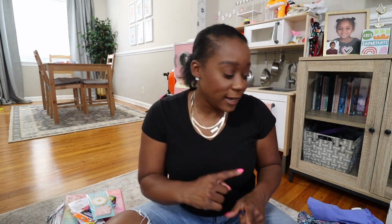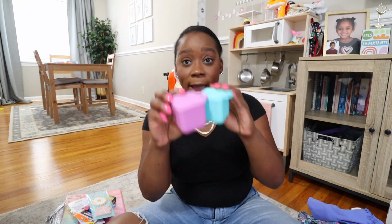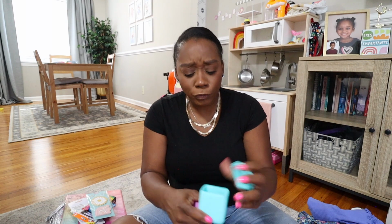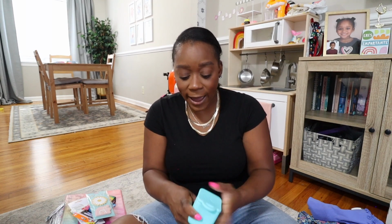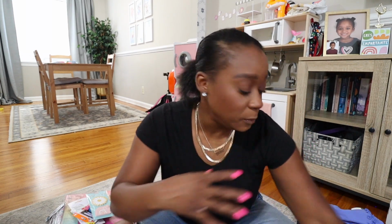The Ami box did have some accessories, so I grabbed those as well. It was a pack of two little silicone containers, so I can put any of her dips in here. If I'm sending ketchup or barbecue sauce, I can put that in here. I can also add any of her strawberries, fruits, little things like that can go in here. And then you can easily put it on any one of those side spaces.